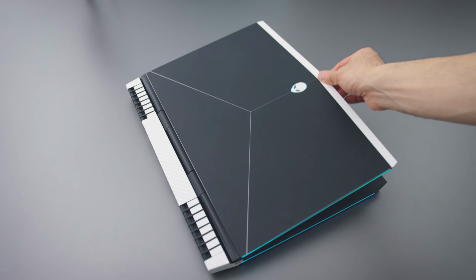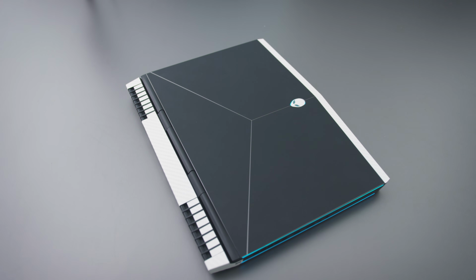This is the same chassis as was in their regular non-Max Q laptop. And honestly, I love Alienware. I think they make some of the best laptops in the market, but this feels like a me-too product. Like they looked at everyone else making Max Q laptops and thought, hey, we should make one too, but they just didn't put it into a new chassis. So you're stuck with this.